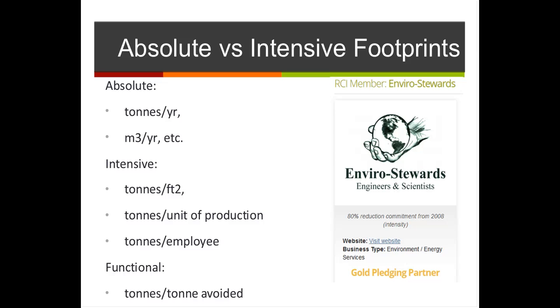So sometimes it's easier to quote in terms of tons per square foot or tons per unit of production or tons per employee. And sometimes it's helpful to do it functional. What is your business actually doing, right? So say Burco sells chemicals for the pulp and paper industry. So there's a functional component of what you're selling. So maybe it's the footprint per ton of product that your customer is making. So in our case, we do it.